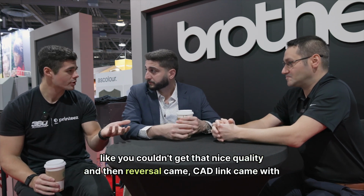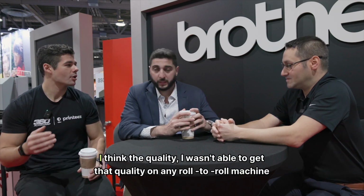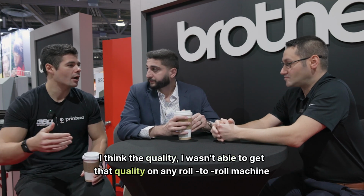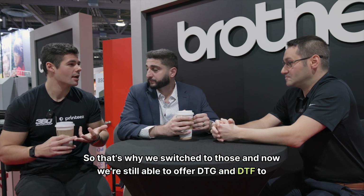And then reversal came, CAD-Link came with software too. Made your life easier. Made my life easier. Big time. I was like, okay, this is amazing. I wasn't able to get that quality on any roll-to-roll machine. So that's why we switched to those. And now we're still able to offer DTG and DTF to our clients.